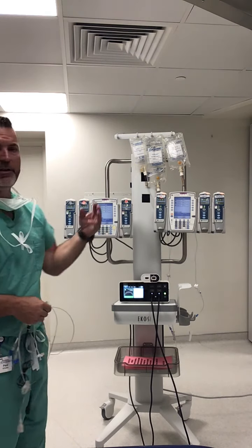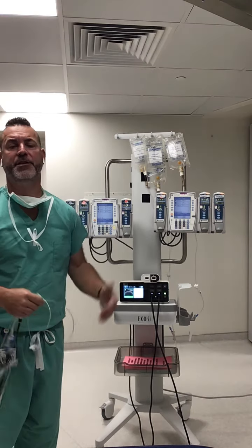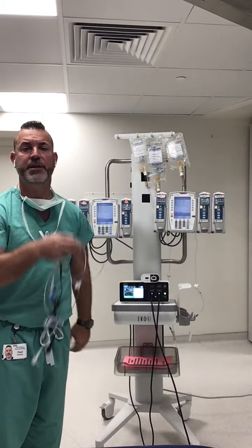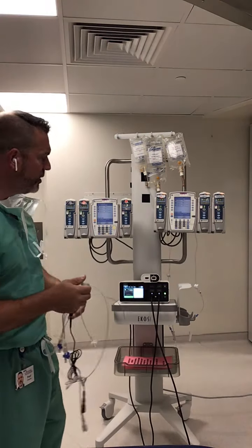Now, having said that, you're going to see 3 fluids for each catheter. So if this is a bilateral, you're going to have 6 fluids and 2 catheters. I'm going to talk about the catheter momentarily. So let's get right into it.